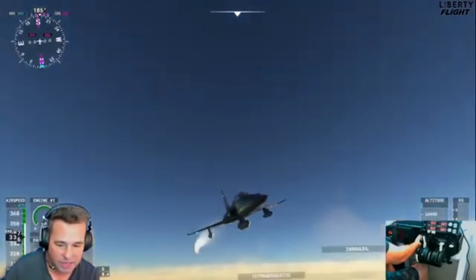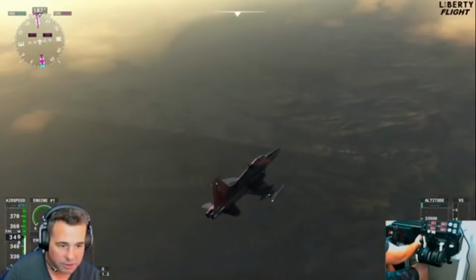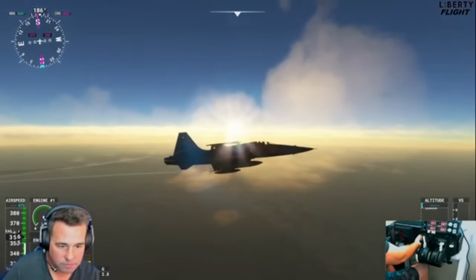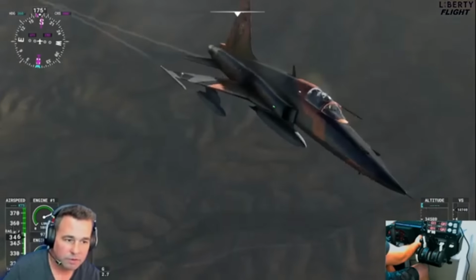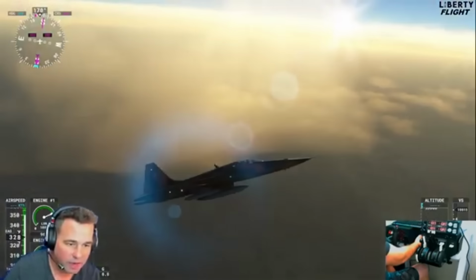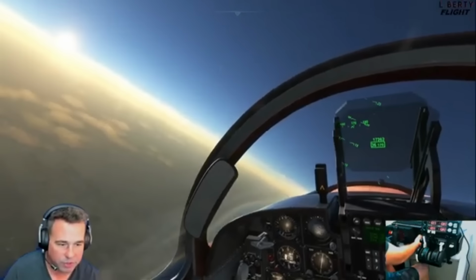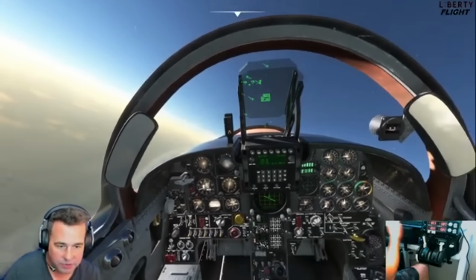We're already hitting sound barriers at Mach 1. Let's pull up. Man, this thing is like flying a Ferrari. Unbelievable. Pilot 83 told me this thing's like a Ferrari. He is not lying. This thing handles amazingly.